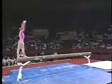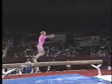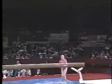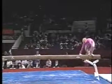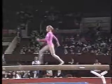This routine is much more tentative than we saw in the qualifying round. Another very difficult element, front with a half. Oh, that's a shame. That's very, very difficult. You're trying to be a trendsetter. Second time we've seen that move.